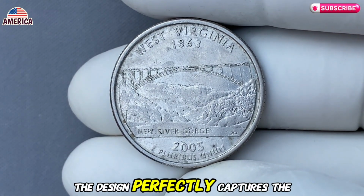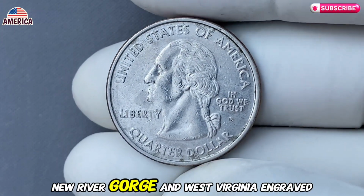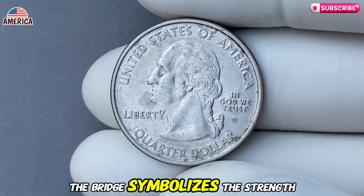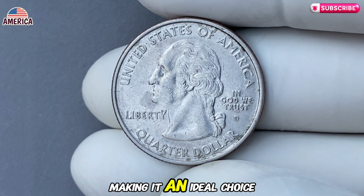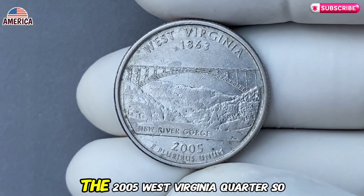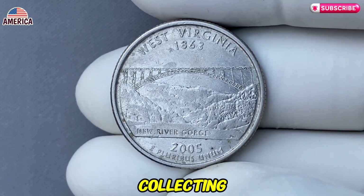The design perfectly captures the majesty of the bridge, with the words New River Gorge and West Virginia engraved around it. The bridge symbolizes the strength, resilience, and beauty of the state, making it an ideal choice for this quarter's design. Now, let's talk about what makes the 2005 West Virginia quarter so special in the world of coin collecting.